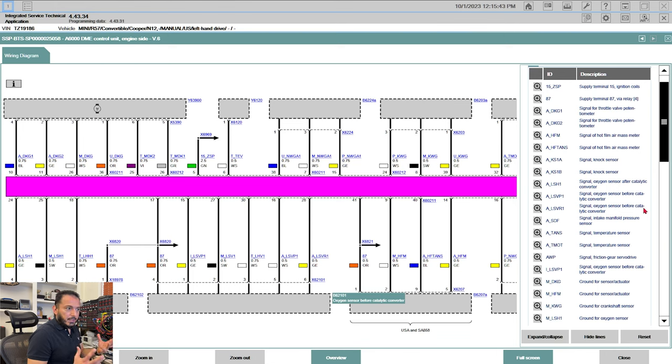So this is wideband O2, right? Easy, right? So we have the ground for the heater. We got the power. That's power for the heating element as well, and for the sensor. And then we have signal, right?